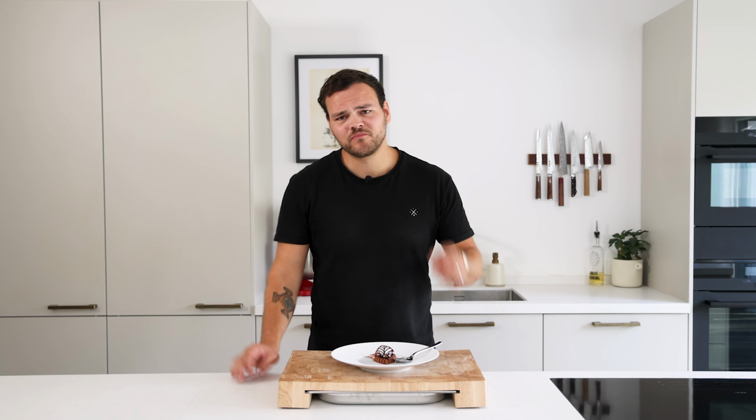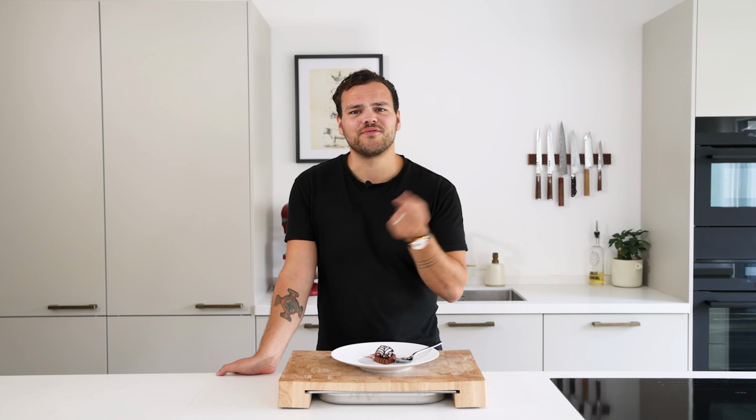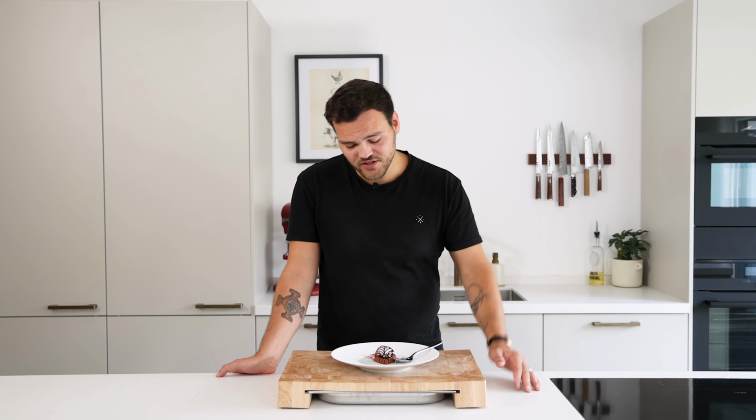That's so good. The cherry, it's super fresh, super flavorful. The cherry gel with the vanilla, that's delicious. So it's an amazing combination together with the chocolate. I mean, it's a combination made in heaven. So like I said, very, very happy with the dessert.